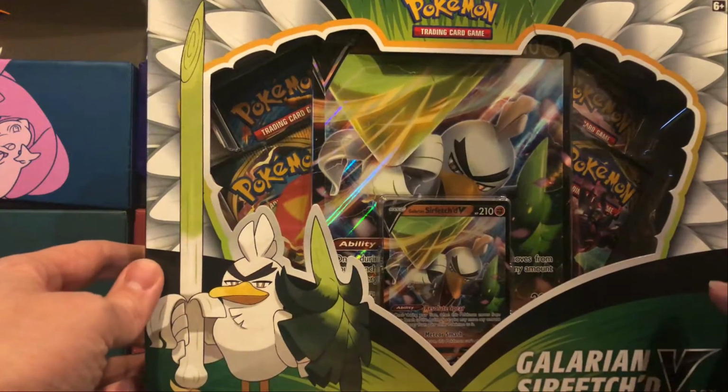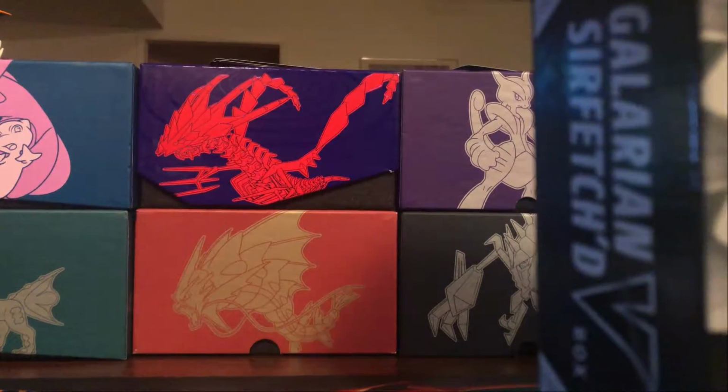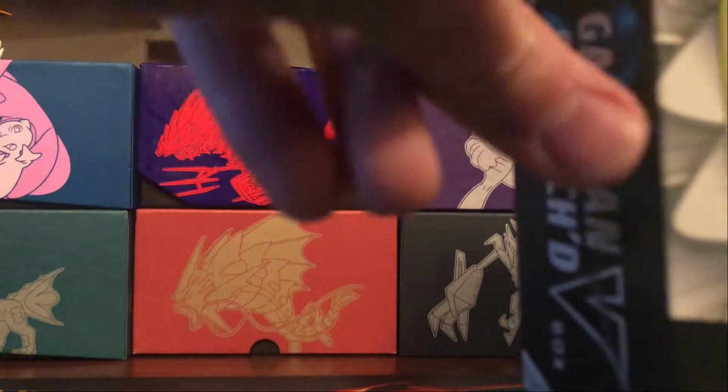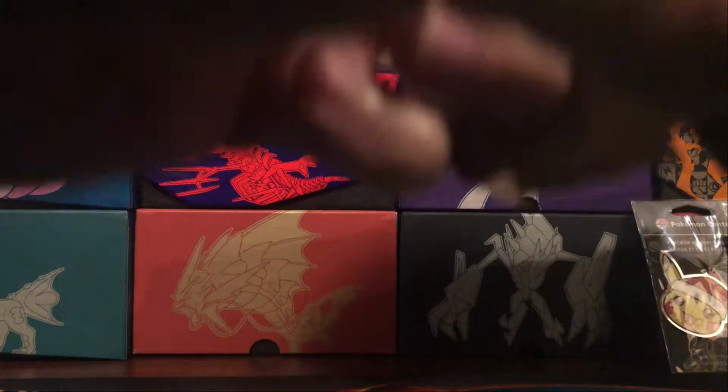So, here we go. So, yeah, let's just rip this open. And then we'll get to the stuff I got from Japan next. It won't take long to get through this. We'll make it quick.